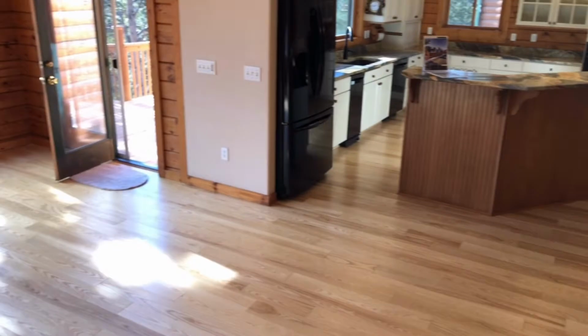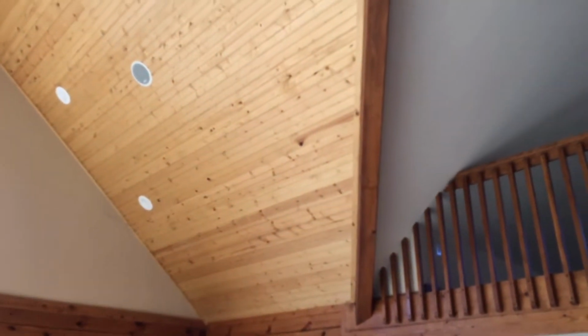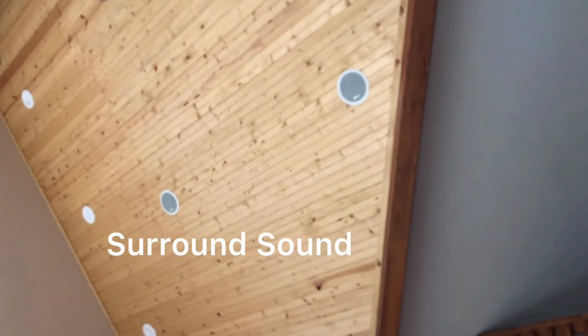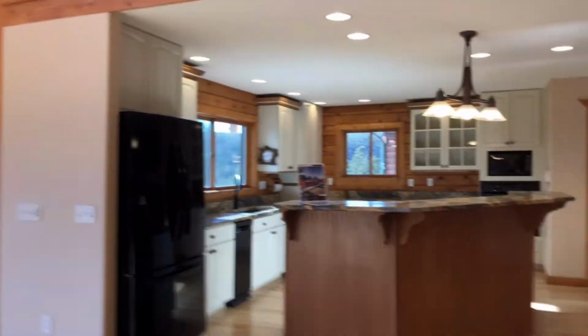Oh, the other thing that you should take a look at while we're looking up is this tongue and groove ceiling. And yes, those are Bose surround sound speakers there in the ceiling. So that was also recently installed here at 535 Evergreen Road. We'll take a quick walk into the kitchen.